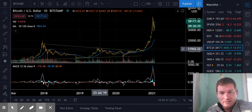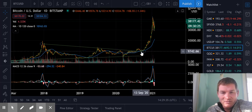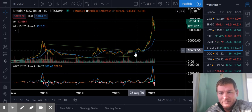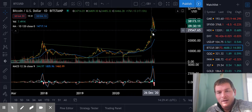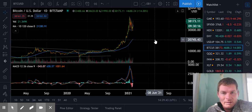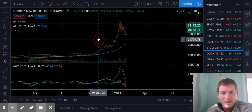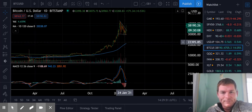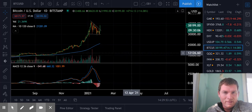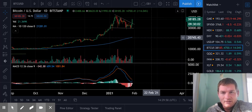But we had this kind of long, boring area last year where it was just chopping around, and it finally popped out, back tested it, and took off here. And then now we have this peak, and I've heard a lot of people saying it's going to pull back down to this moving average, or pull back even farther than that, possibly. And that's not what the chart is saying right now.